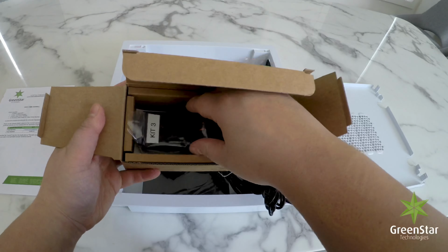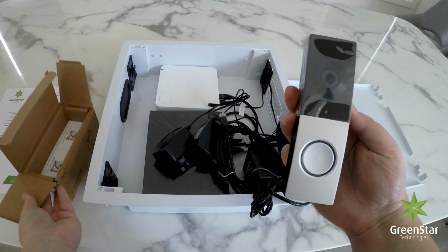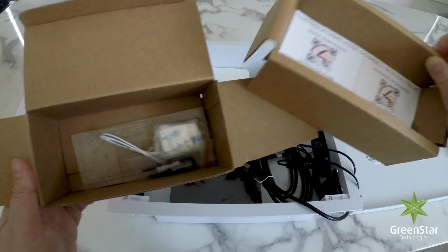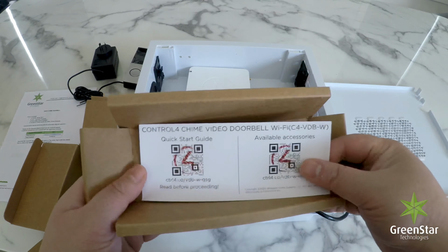Accept deliveries when you can't get to the door. Thank you so much. Save the day while you're away. And keep an eye on what matters to you most, day or night.